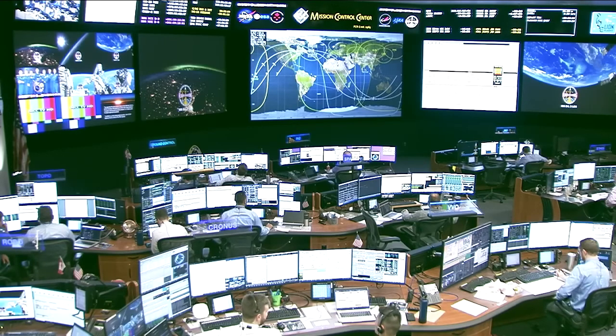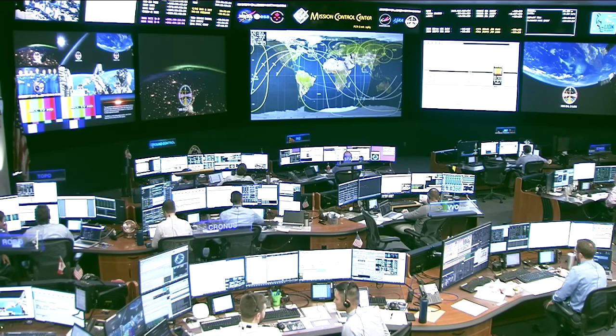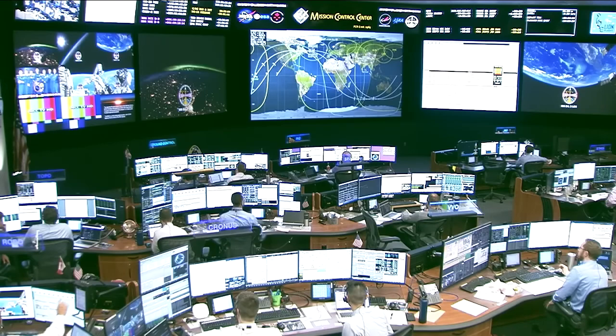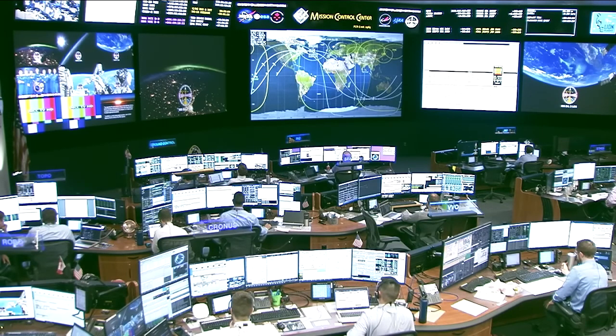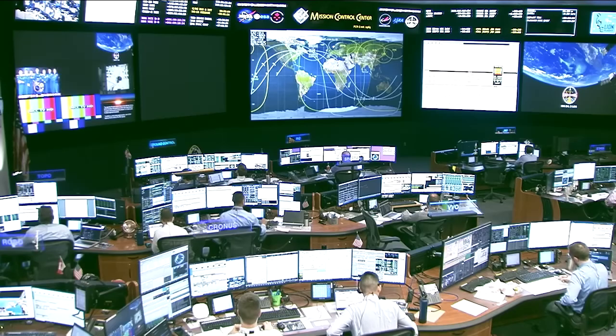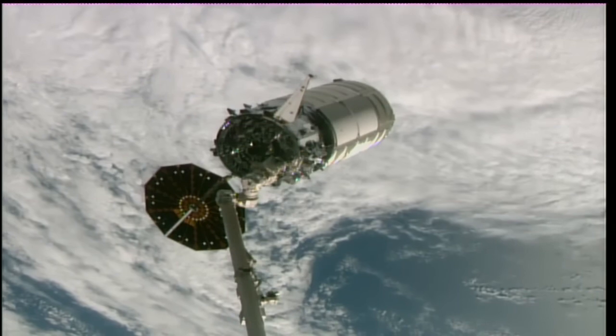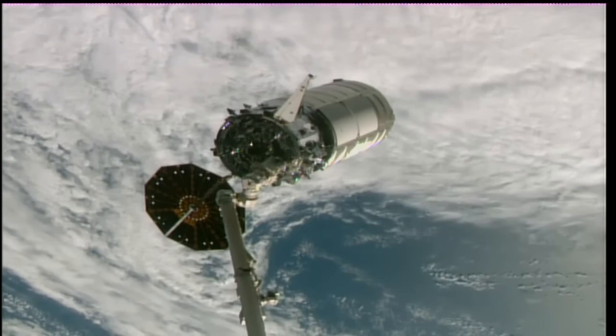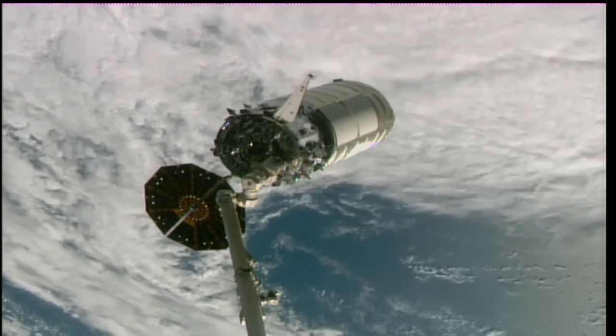Huntsville, Station, on 2 for Capazorb, step 2.7. With you on 2. Hey, Scott, while I still have you on S-band, wondering if you can get a value for me in step 2.7 from the team. We'll have to get you on the other side. Copy. We are now about 1.5 minutes away from the planned release and departure of Cygnus.